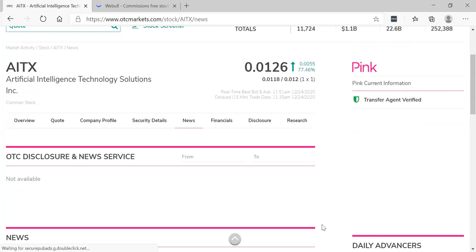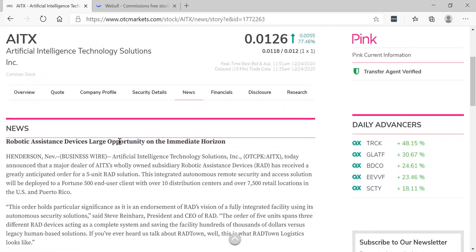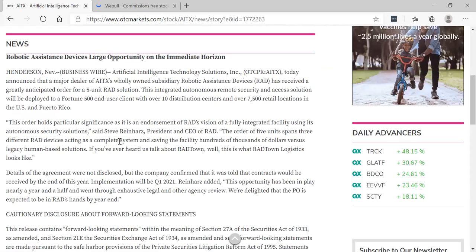Obviously, if you've been watching Rich TV Live, you know I'm a huge fan of artificial intelligence, AI, and you can see right here, Robotic Assistance Devices, large opportunity on the immediate horizon. Artificial Intelligence Technology Solutions, AITX, on the OTC Pink, today announced that a major dealer of AITX's wholly owned subsidiary, Robotic Assistance Devices, RAD, has received a greatly anticipated order for a five-unit RAD solution. This is the news. This integrated autonomous remote security and access solution will be deployed to a Fortune 500 end user client with over 10 distribution centers and over 7,500 retail locations in the US and Puerto Rico.